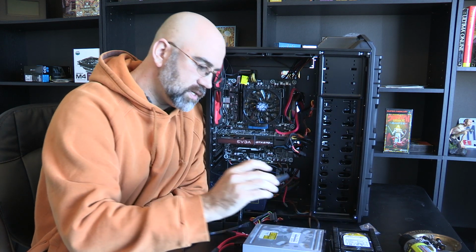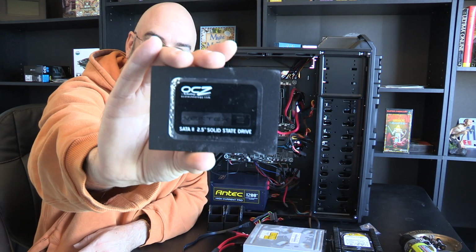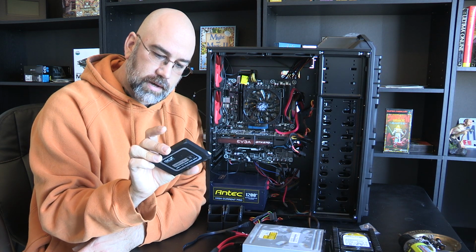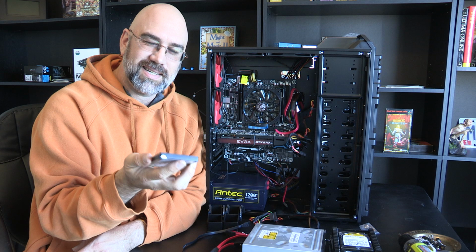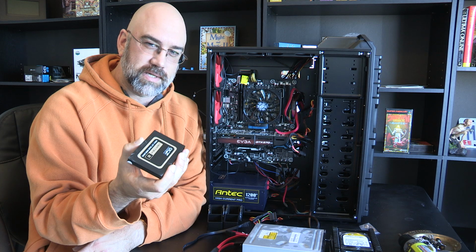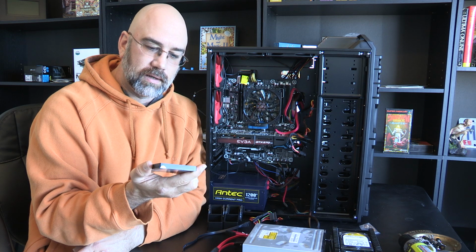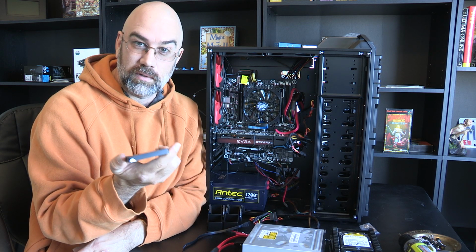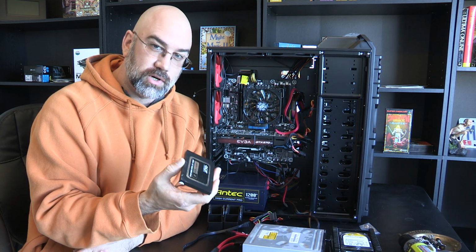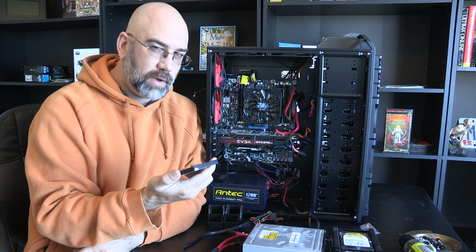I did a little bit of research. Okay, so this is an OCZ Technology SSD. It's a solid state drive. This one is 240 gigabyte, and it is SATA. It's SATA 2, and it only does 3 gigabits a second. I really wish that I had a 6 gigabit a second drive, but this is what I've got, and so this is what I'm going to use. And I decided after doing some research that I'm going to use this for the OS, and I'm probably going to install a few applications on it.